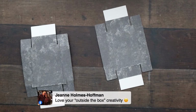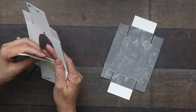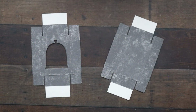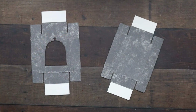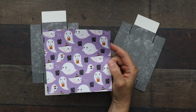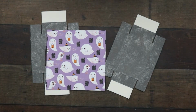Hold on. So then after you run it through the magic, you get the hole. Next, a couple things we're going to do differently. Let me pull out all mine. My ghosts come from the Cute Halloween DSP. All I did was cut out three ghosts by fussy cutting. Let me find my ghosts. Hold on. Here we go.